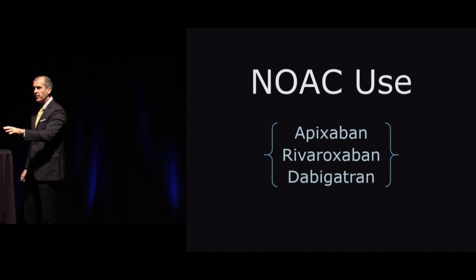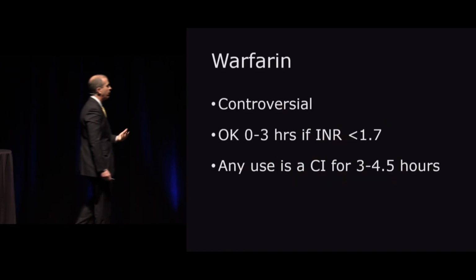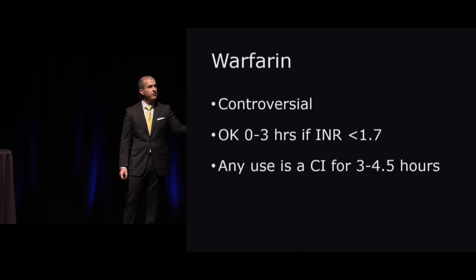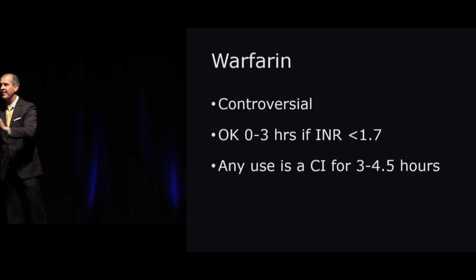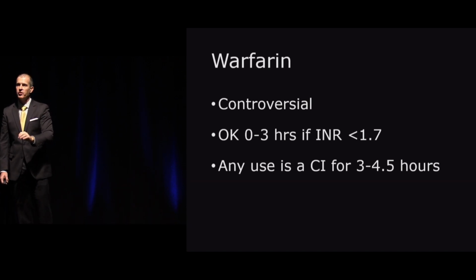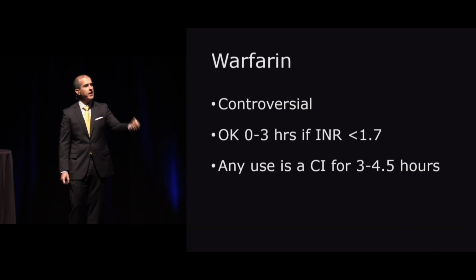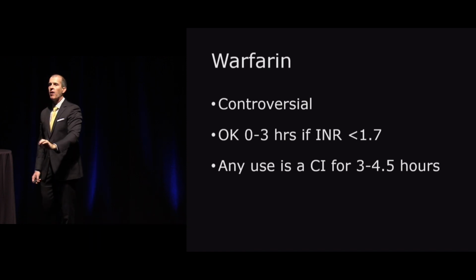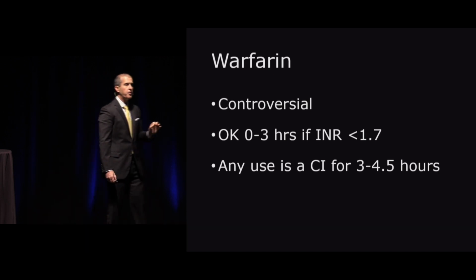Let's back up for a second. What do we do with warfarin? So warfarin is a little bit tricky. It's not a hard contraindication. It is a little bit controversial. In some of the European Society guidelines, warfarin's a hard stop. If the patient's taking warfarin, they don't get TPA. The exclusion criteria from the American Heart Association, American Stroke Association, as you probably know, is a little more liberal. And if the patient is presenting within 3 hours and they're on warfarin, as long as their INR is below 1.7, if they're subtherapeutic, you can go ahead and give the TPA in that patient.